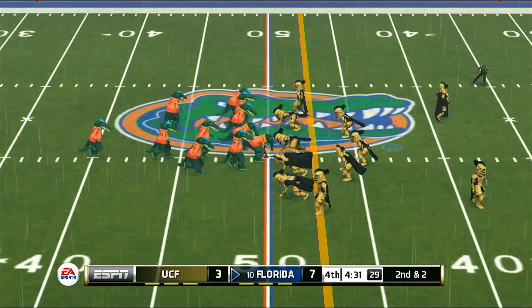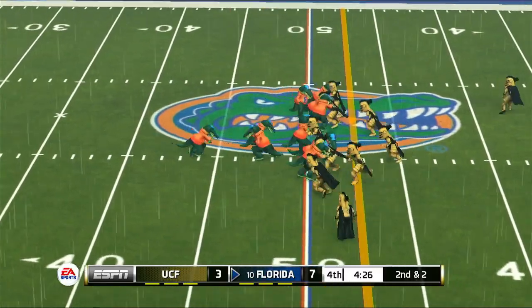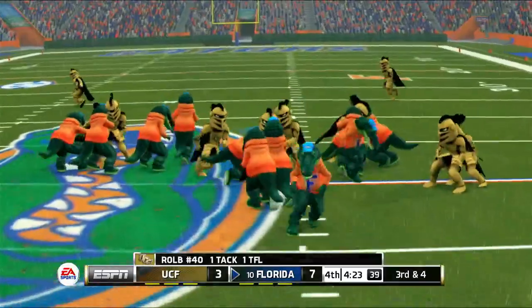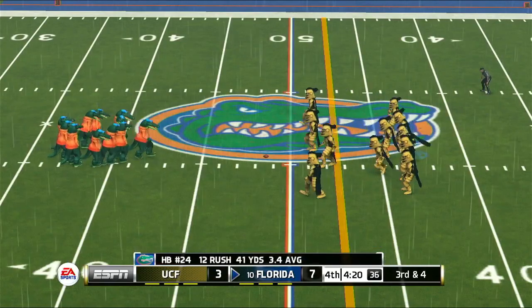Double tight. They're packed in tight on the line. Straight ahead on the give, and there's nowhere to run. That's 1 yard. Third down. So it's third down now, and they're going to need about four.